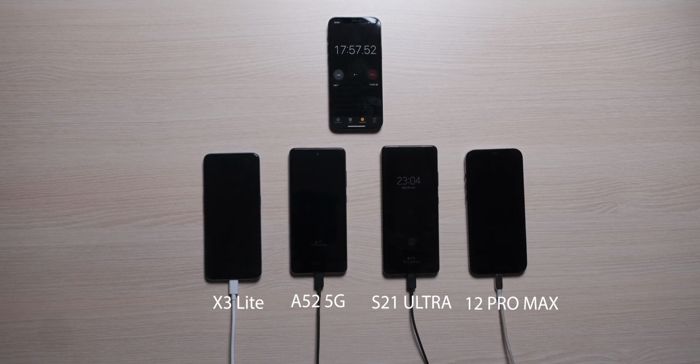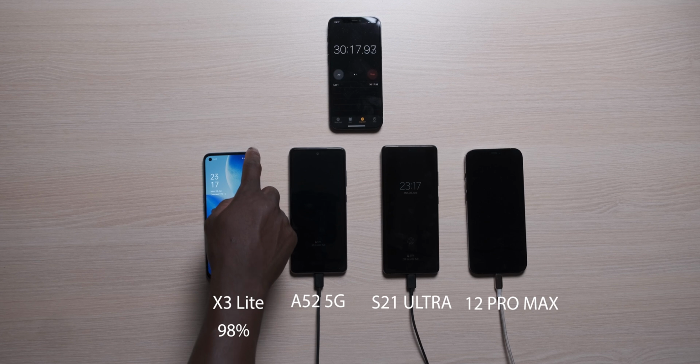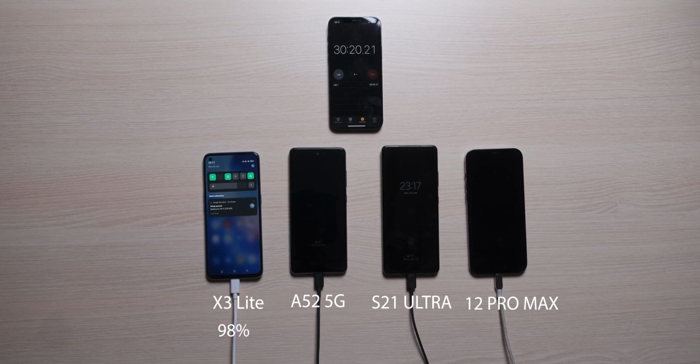At the half an hour mark, where would we be standing, especially with how the X3 Lite has been beasting through? And at the 30-minute mark, we are looking at 98%. That is pretty much fully charged. So we're going to keep an eye on that to see how long it takes for it to be fully charged, which should be just around the corner.